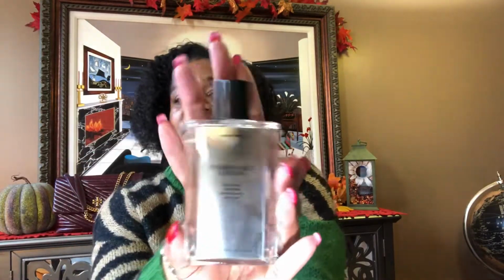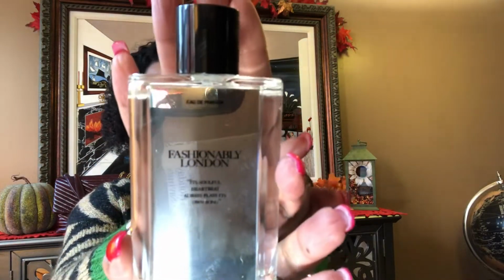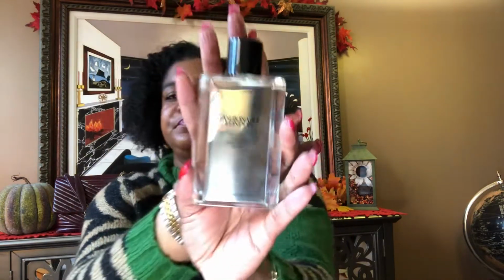I'm going to switch over to fragrance right now. So for the month of October, I've been enjoying two fragrances, and they are, I hope you can see this, this is Zara's Fashionably London, and this is Valentino's Born in Roma. So obviously this is a full size. This is a travel size. I had started off with the travel size of this.